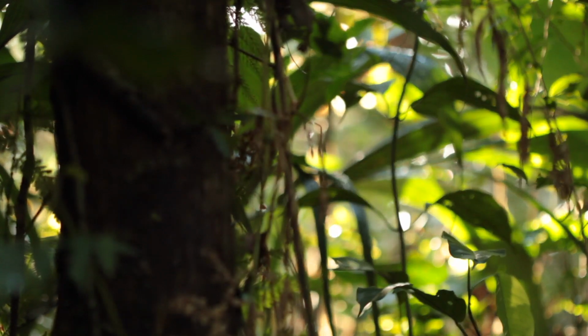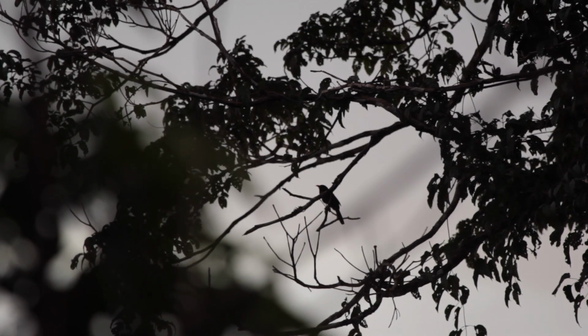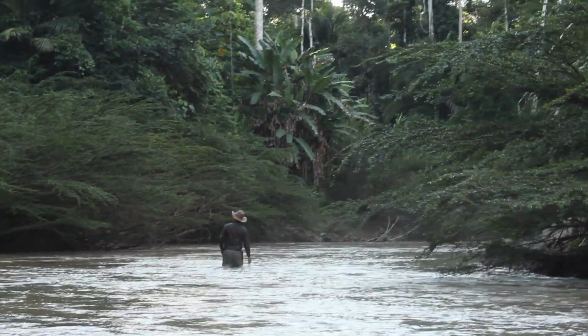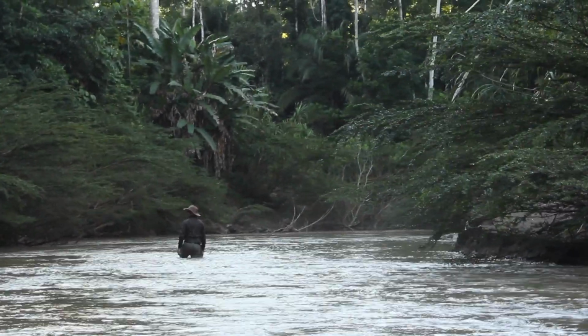Despite many naturalists before me have explored these forests, there are still many areas that are poorly known or unexplored, and my goal as a scientist is to travel to those places and fill the gaps in our understanding of the diversity of species of the Amazon.